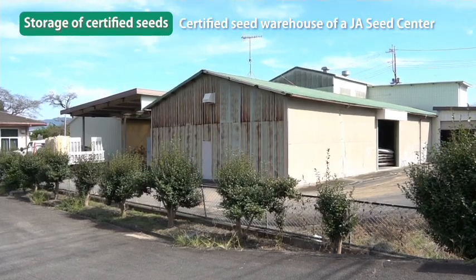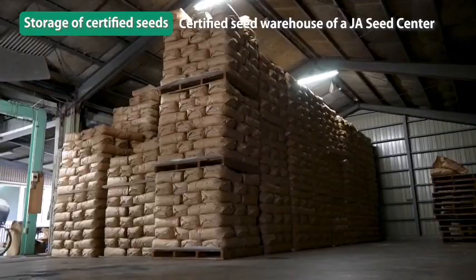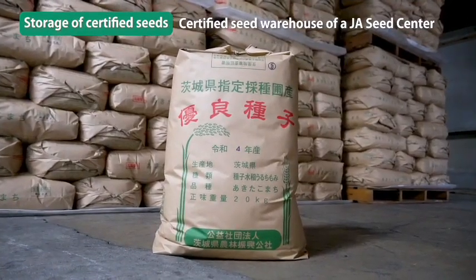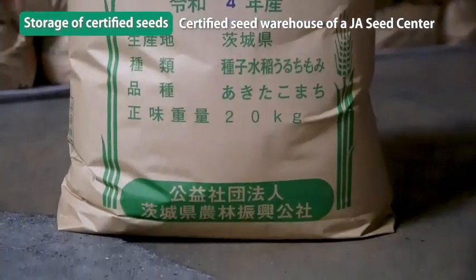This is the certified seed warehouse of a JA Seed Center. To prevent contamination accidents due to memory error, variety names are always clearly marked on tags on the seed bags.